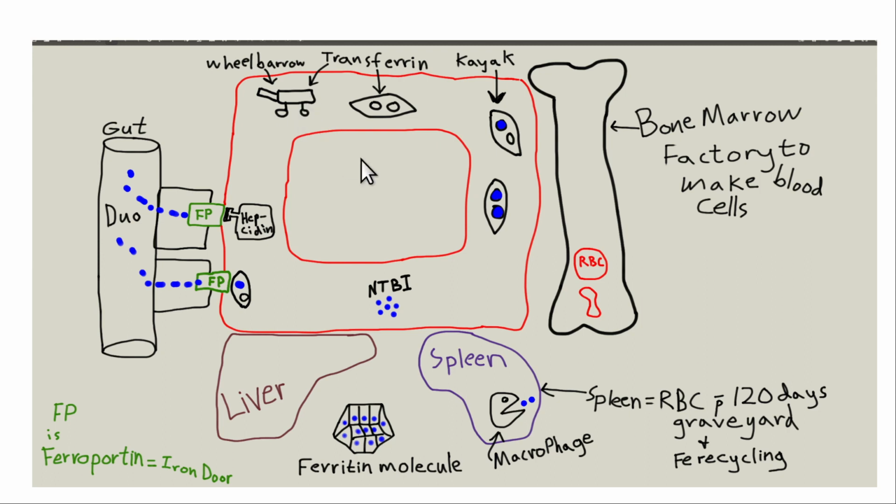Randall Laufer likes to call it a wheelbarrow. Vernon Louvre likes to call it a kayak. Other people call it different things. This is what you don't want, NTBI, non-transferrin bound iron. That's free iron. That's the stuff that reacts and undergoes ferrous redox cycling and damages things.